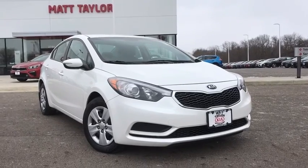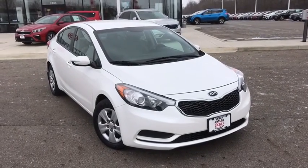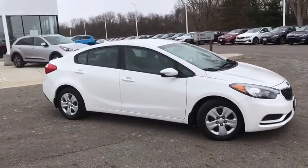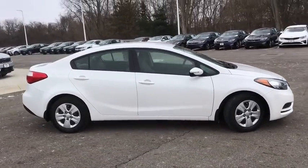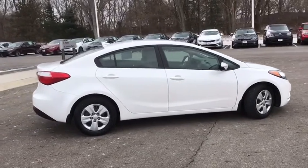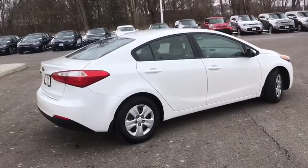2016 Kia Forte. If you're looking for a trendy and feature-laden compact sedan, the Kia Forte is for you. It offers an exceptional combination of innovative design, high-quality engineering, and outstanding value. This vehicle has less than 30,000 miles.